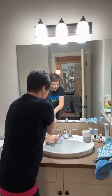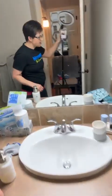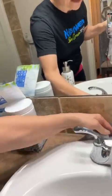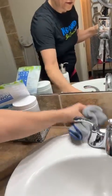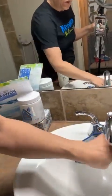And the taps are very spotty. Can I bring you closer to see the taps? Very spotty. And stuff all behind here. So I still remove the dirt, grime, and grease with my Enviro cloth, okay? I remove all of that.